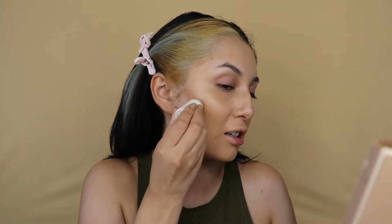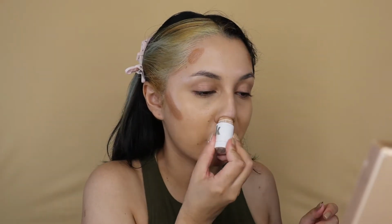So for an everyday look, I love going in mostly with creams and then just setting it with a light powder. So I'm going to go in with my Milk Makeup Bronzing Stick. This is the mini size. And I'm going to start placing it around the areas that I typically bronze. I know I can be really heavy-handed with this because I get really excited, but I'm just going to be a little more careful and just place around the areas that I know I want a little bronze.